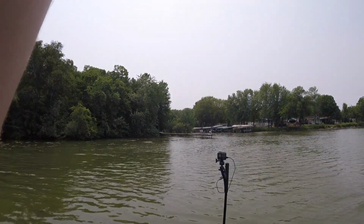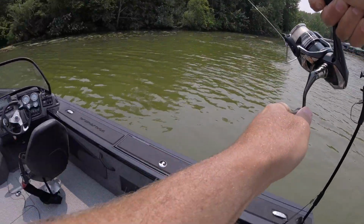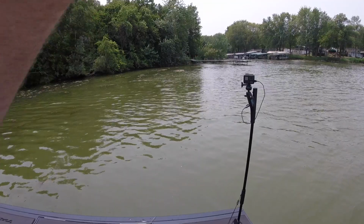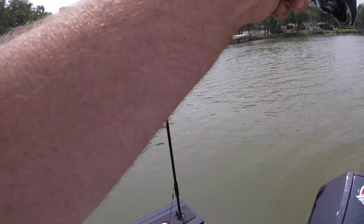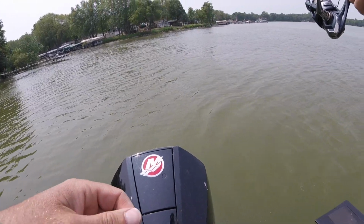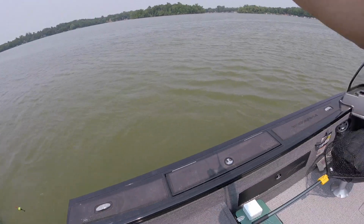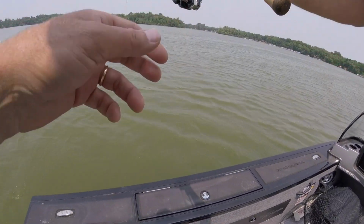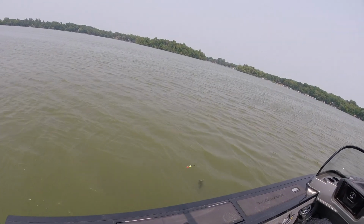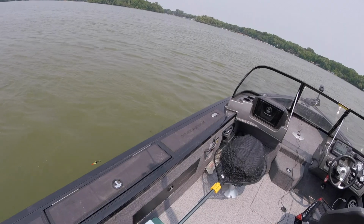Got one. What do we got here? It feels like a cat. It's fighting like a cat. Gotta be easy. I only got 6-pound line on here. What do we have? It's not a catfish. It is a largemouth. All right, we got a largemouth, and again, the beauty of fishing with night crawlers is you catch everything.